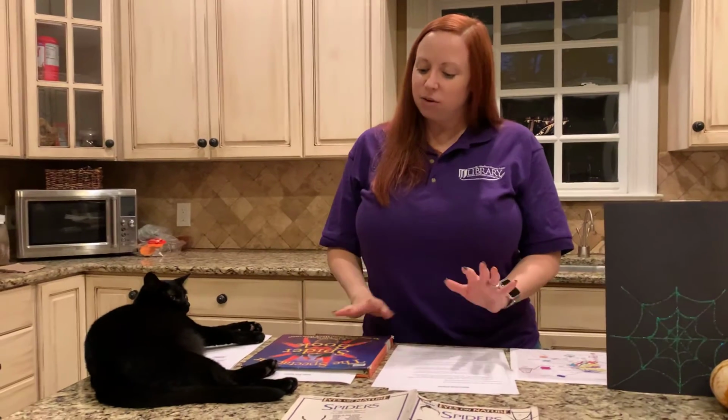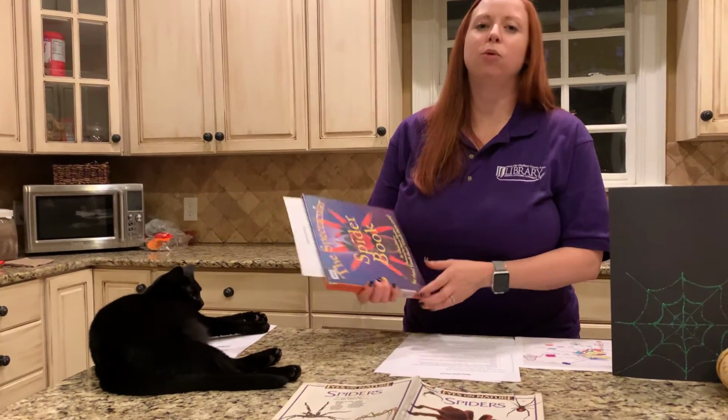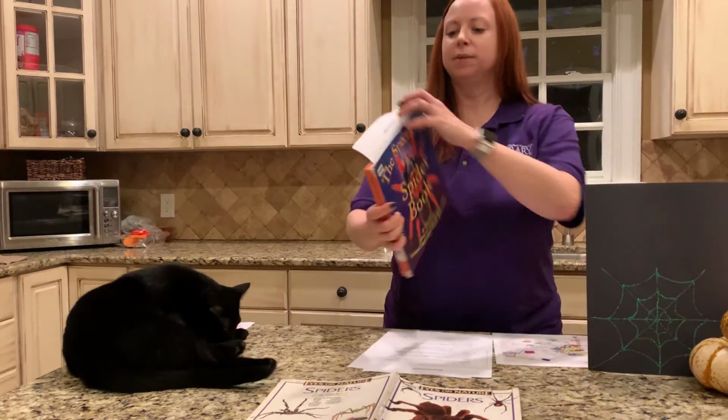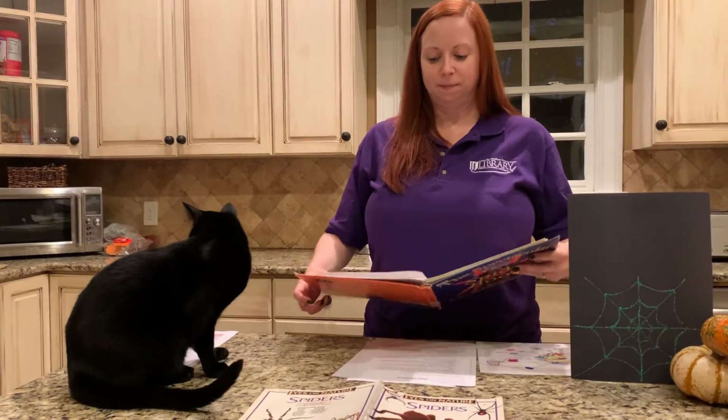Spiders, even though they're a little creepy, are really cool. I'm going to leave you with one last spider in this lovely book with the giant spider on the front. We talked about webs doing all kinds of cool things.